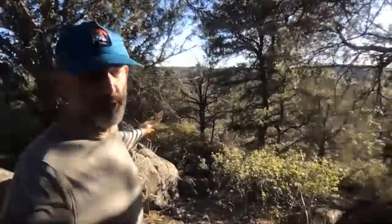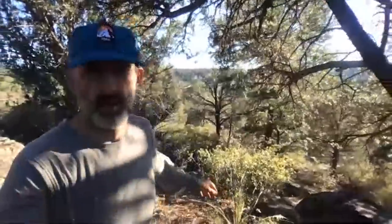Once the sun goes down a little bit, we get a little more shade, and you can see all the trees back in here. There's really big pinyon pines and all that stuff here. It's really nice. It's real peaceful too, because no one's driving by. So that's really awesome in that regard.